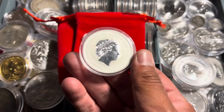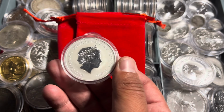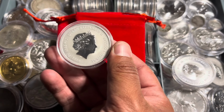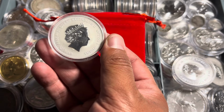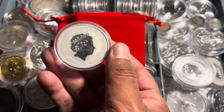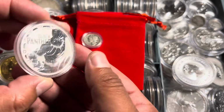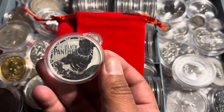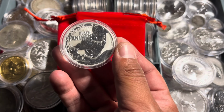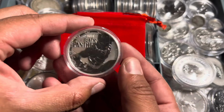And remember, the movie star who played Black Panther passed away, and that has significantly raised the premiums on this specific coin. So right now we're looking at the obverse, which features the effigy of Her Majesty Queen Elizabeth II and states the legal tender denomination from Tuvalu. When we go to the reverse, the good stuff, we find a classic rendering of Black Panther ready for combat. He's ready to go. These are all struck in Australia, and that is where the Perth Mint is located.